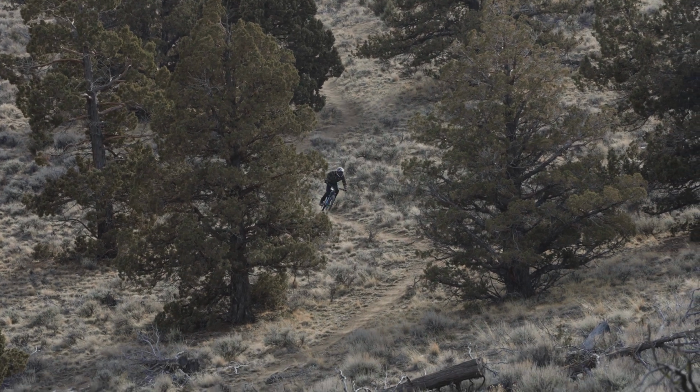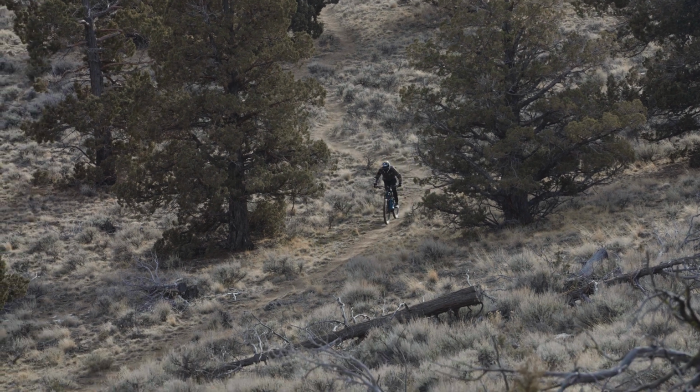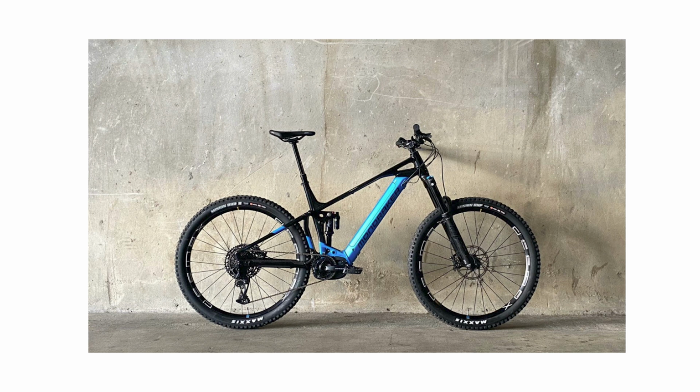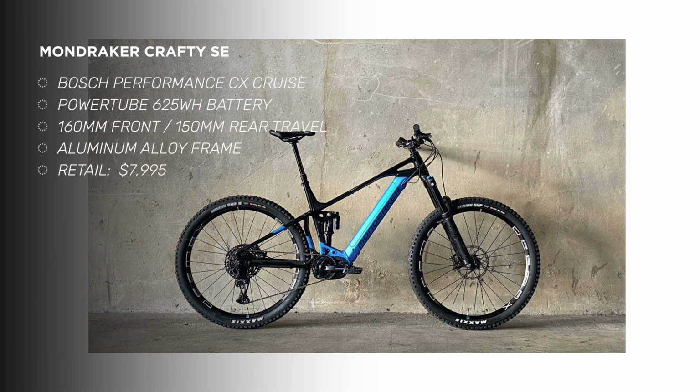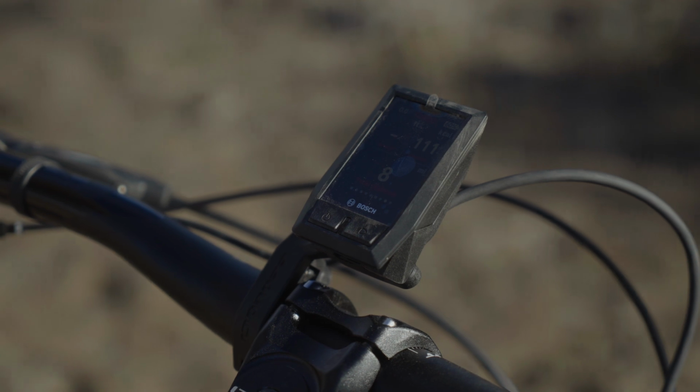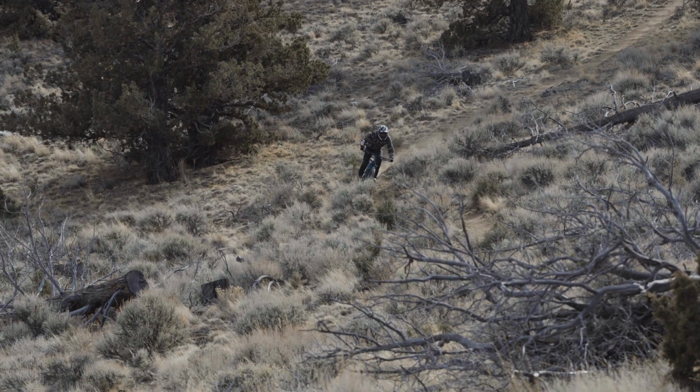Here we go. This is the SE. It is a 150 millimeter rear wheel travel with a 160 millimeter front travel e-bike using the Bosch Performance Line CX Cruise drive unit. Now it has a 625 watt hour battery, the Kiox display unit, and a 4 amp hour charger.